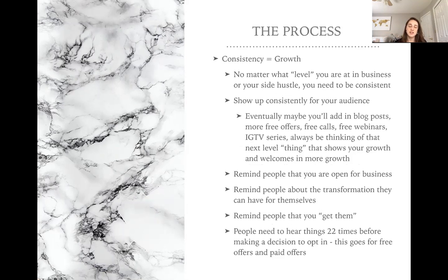Okay, so the next thing is consistency. Consistency is the growth. Consistency is how you see that next level. No matter what quote unquote level you are at in business or your side hustle, you need to be consistent. So you need to show up consistently for your audience. Maybe right now you're just focusing on Facebook posts and social media posts, maybe Instagram posts, maybe some stories, but eventually you'll want to add in some blog posts here and there, more free offers, free calls, free webinars, an IGTV series. Always be thinking about what that next level thing is that shows your own growth, welcomes in more growth, and continues showing your expertise.